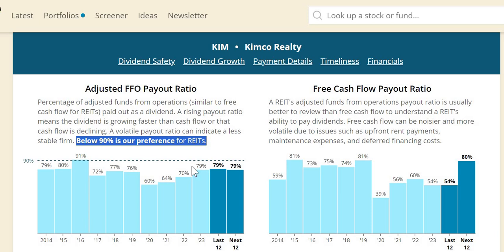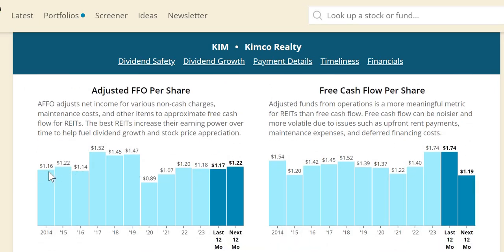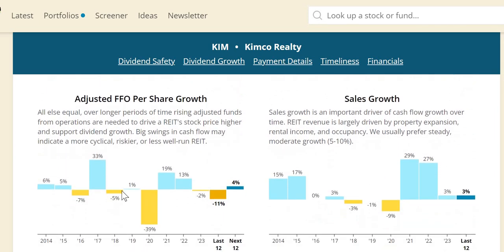79 expected in 2024, and what was reported in 2023 was looking very healthy. In terms of the adjusted funds from operations per share, it is very inconsistent over the last 10 years. Something to note, however, in 2024 they are expecting an increase to $1.22. And again, it is very inconsistent, so we will factor this into our margin of safety.